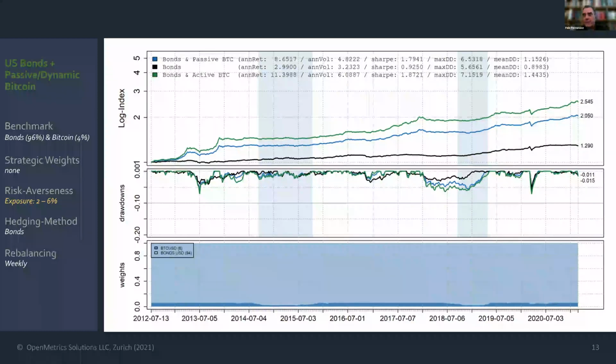And the maximum drawdowns are still in a very similar range. It's roughly not even 1 percentage point higher in maximum drawdowns, but your annualized return is roughly 2.5 times higher, which is great. So it's a very simple and recommendable approach to do that.